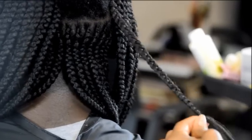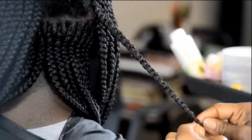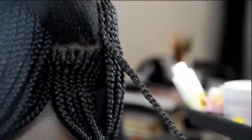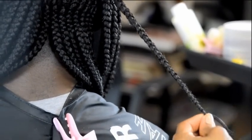And make sure that the natural hair is really held in. This is what causes the frizziness. If you don't really push it in, it will become frizzy in no time.